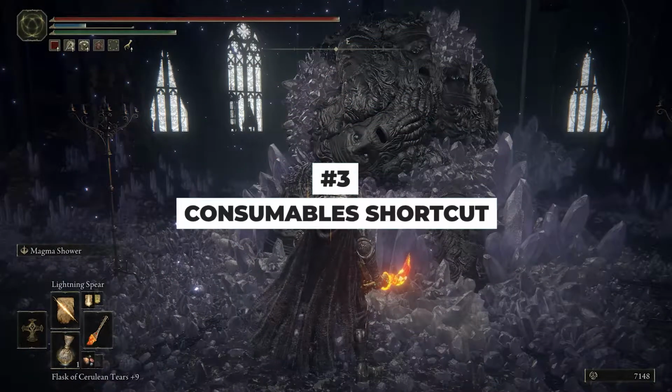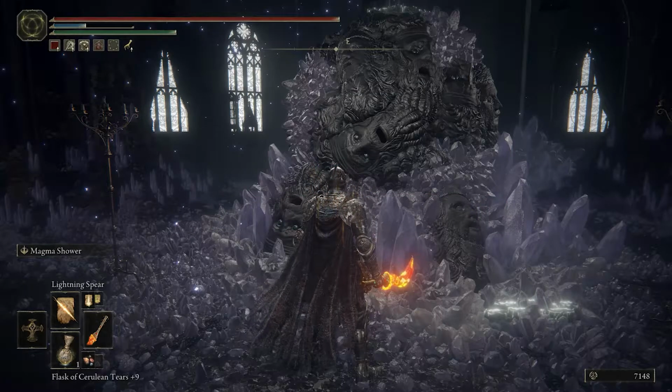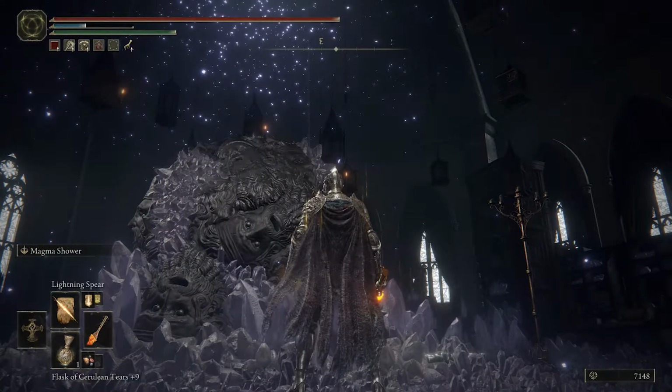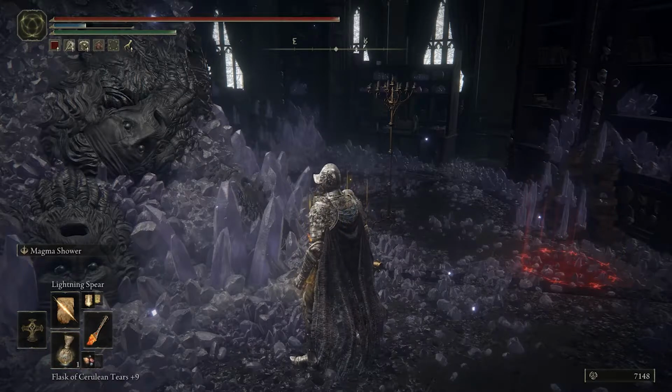Another quick tip, if you ever need to get back to the first slot of your consumables, press and hold down on the D-pad. This will shortcut back to the very first slot consumable there is. For most of you, it'll probably be your Flask of Tears for healing. I recommend making sure that is in your number one spot there. That way you can always just press down and get right back to your heals.